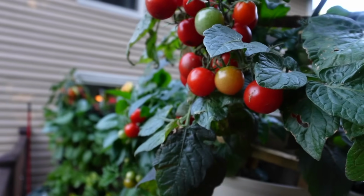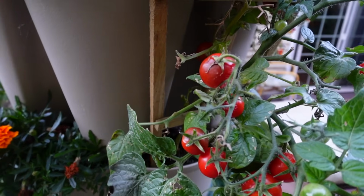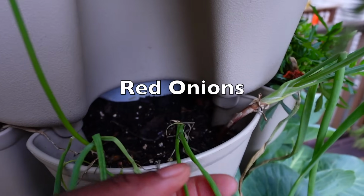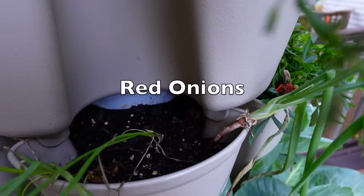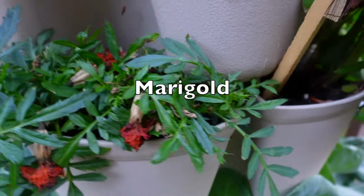All right, we've got more cherry tomatoes. There are actually 2 on this planter. And y'all, I'm even growing red onions in a planter pocket. And here are more marigolds. I'll be getting more blooms any day now.